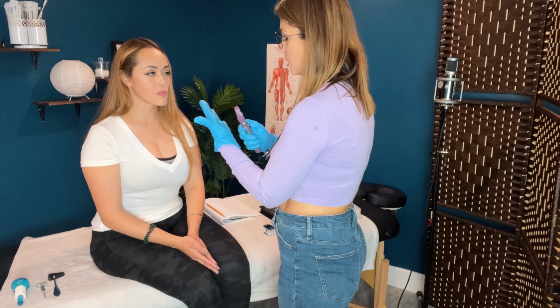I'm going to check it for color deficiency now. So let's go ahead and start with this page. Can you please tell me what number you see here? 8. Great. And what number do you see here? 6. Perfect. I'm going to skip a few pages. Go ahead and tell me what number you see right here. 15. And this one? 74. Perfect.